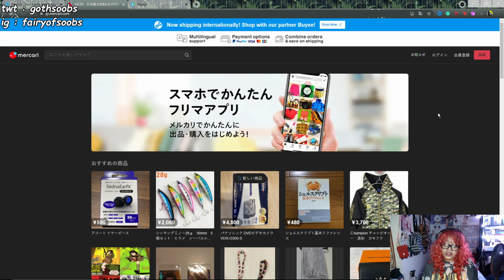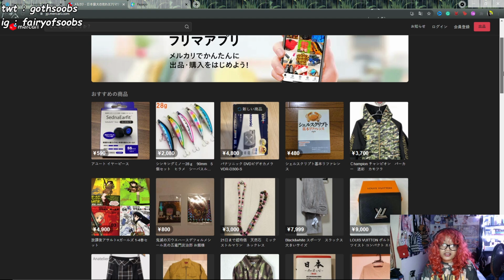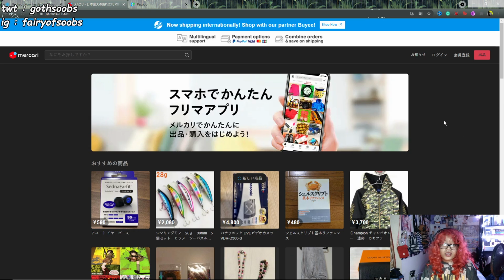And I did recently start collecting Yuta because, obviously, you guys probably don't know this, or you do know this if you follow my Twitter. I do stan NCT. Yuta is my bias. He has been my bias for a long while. I just decided, hey, why not collect him and make it official? So that's what we're doing. I'm starting my Yuta collection.